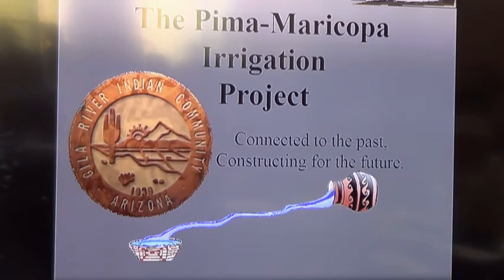Hence the San Carlos Irrigation Project, a federal project, came in the 1920s and built that new system heading far upstream. So there could be benefits, there could be disadvantages, but again, that's a decision I think will be made at a later date.